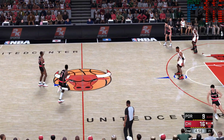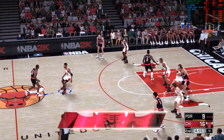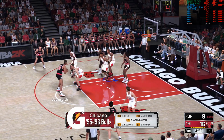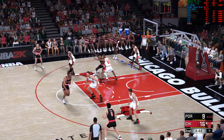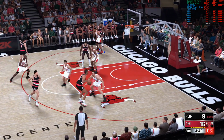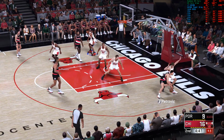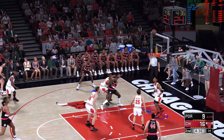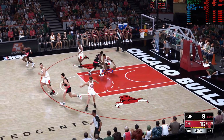Trailblazers trail by seven. Kerr is out there with Jordan. Then it's Rodman. Then there's Bill Winnington. And it's Pippen in at the threesome. That's the Bulls five as we get into the second quarter. Here is Duckworth. He hasn't yet put up any points in this one. Shot clock at five. Petrovic with the pass to Duckworth. The shot by Ainge, no good.